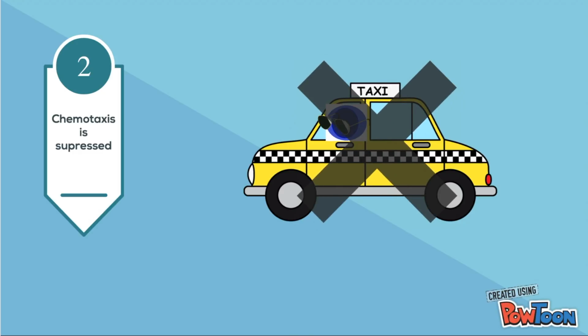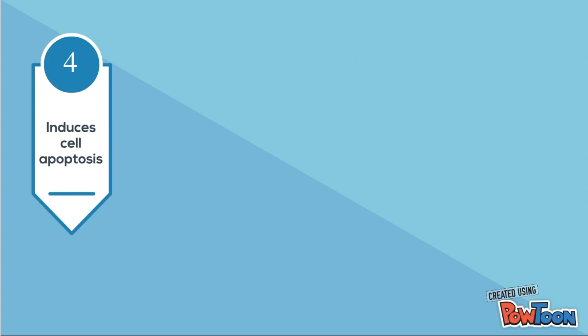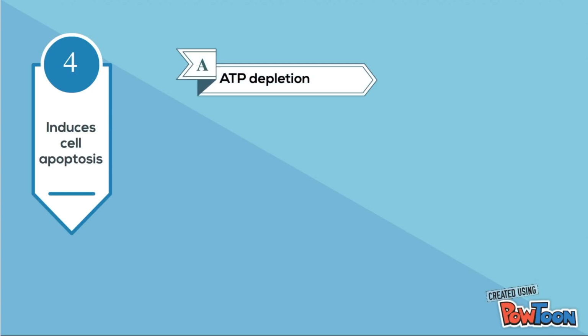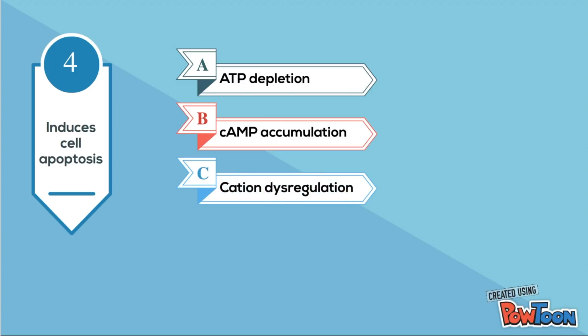It leads to the insertion of cation-selective pores into the cell membrane, which means that you get a potassium efflux and theoretically a sodium and water influx. And this means that the cell isn't functioning the way it's supposed to be. So what we're looking at here is an induction of cell apoptosis, and it does this through three mechanisms: ATP depletion, cAMP accumulation, and a cation dysregulation. And overall this leads to a dead cell.